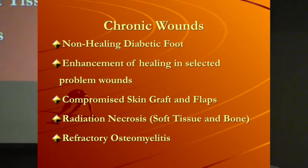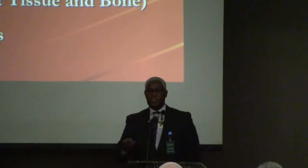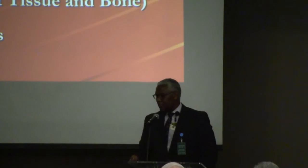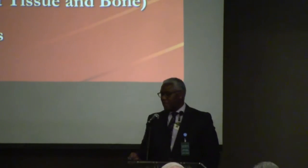Compromised skin and vascular collapse is something that we work with all the time, particularly when it's talking about tissue destruction in the irradiated. There's a protocol that we use called the March protocol. You get 20 treatments prior to surgery. You pretty much prepare the area before the surgery, and then after the surgery, you're following up with it also. Radiation necrosis, soft tissue, and bone.